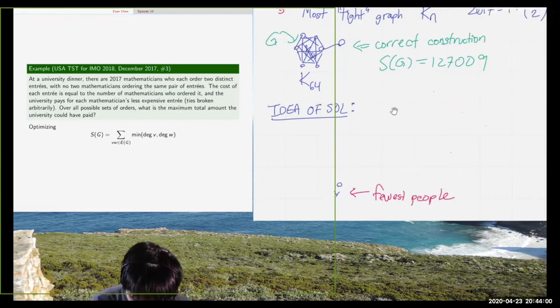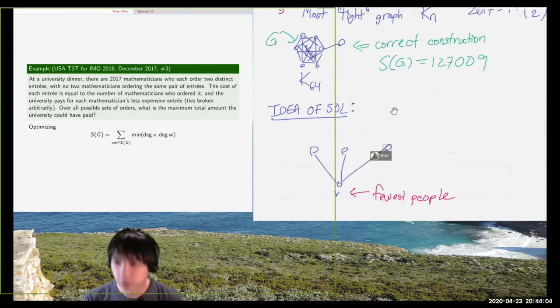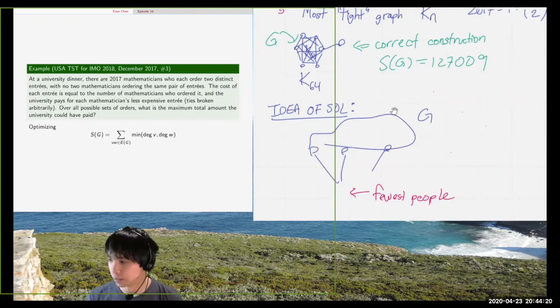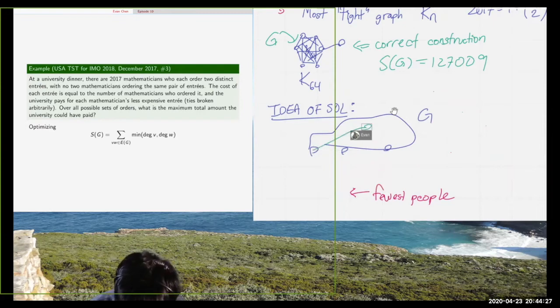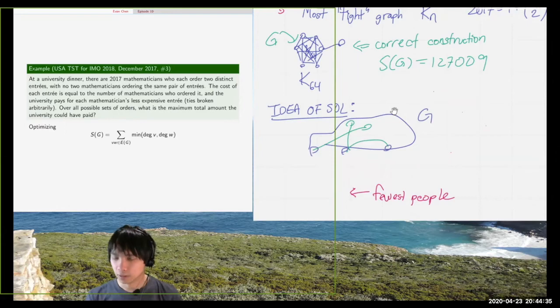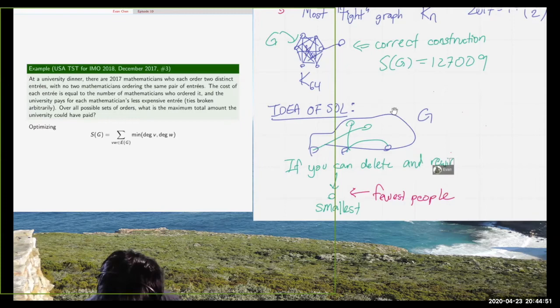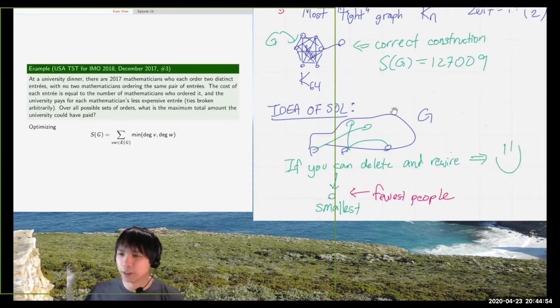Since I want to consolidate all the orders, I don't really like this entree. There are some edges going out here, and then there's this big giant graph out here. If I want to bankrupt the university, I want to take out this vertex altogether, but then I have these three edges dangling off, or however many are in your actual example. What I can do is stick these edges anywhere else in the graph: you hold one endpoint the same, and then you stick them wherever you can find space for them. So if you can delete the smallest degree vertex and rewire, then you're happy, because the university is now paying more money.